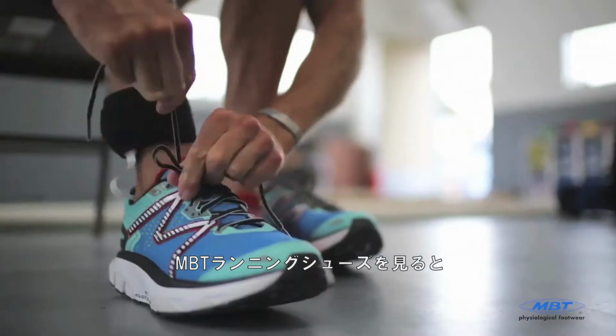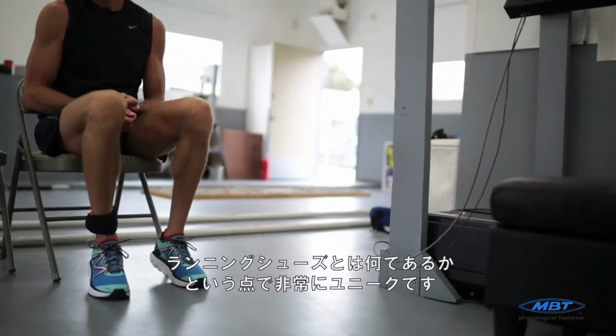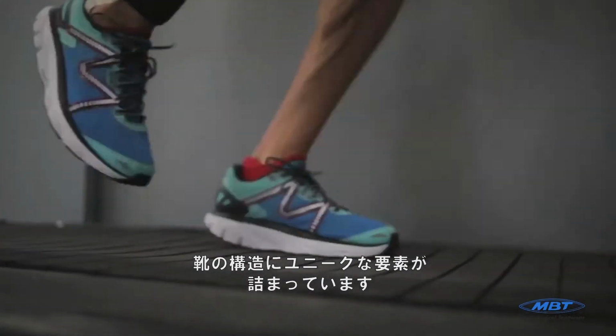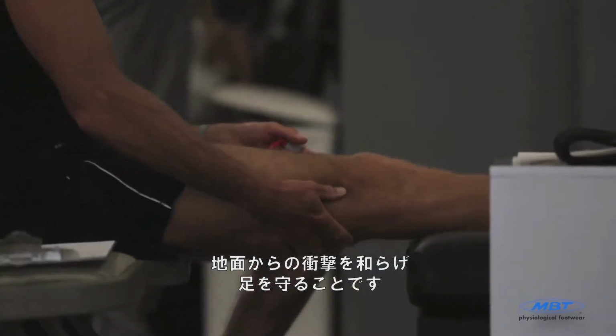When you look at the MBT running shoes, it's really a unique take on what running shoes are. It definitely looks different, but there's also a lot of unique things happening inside of the shoe. An important part of a running shoe is providing protection from the ground and helping to cushion the body.